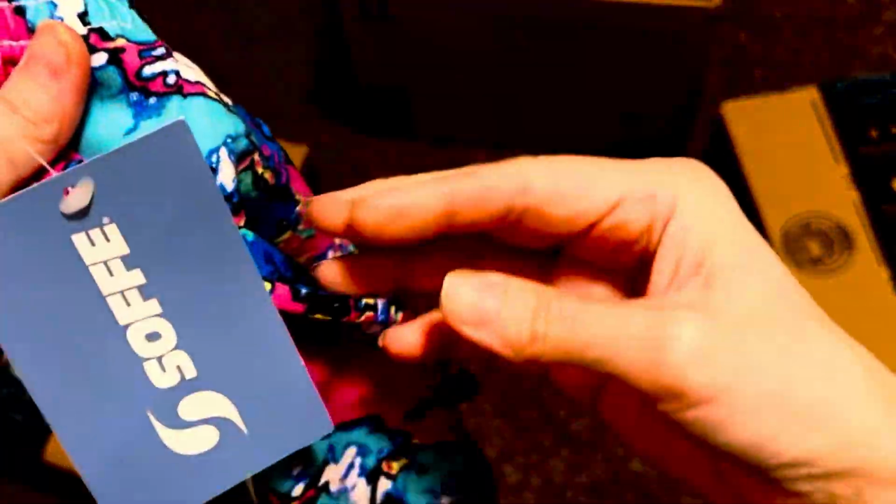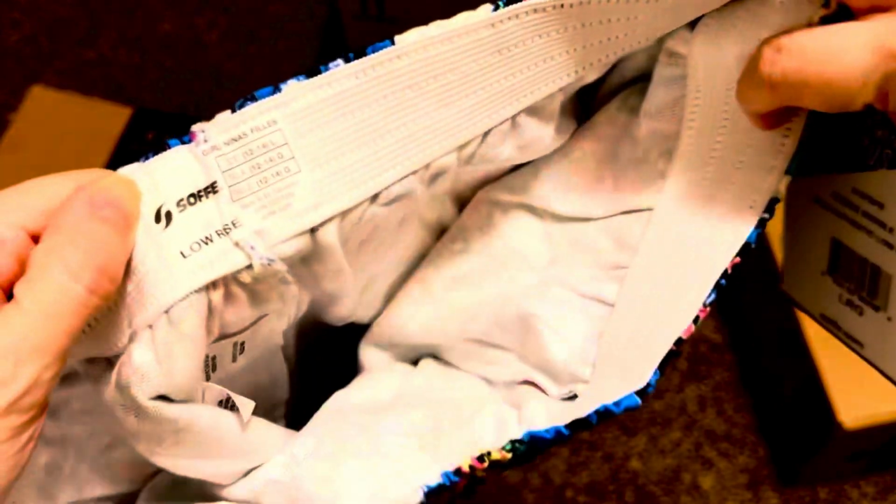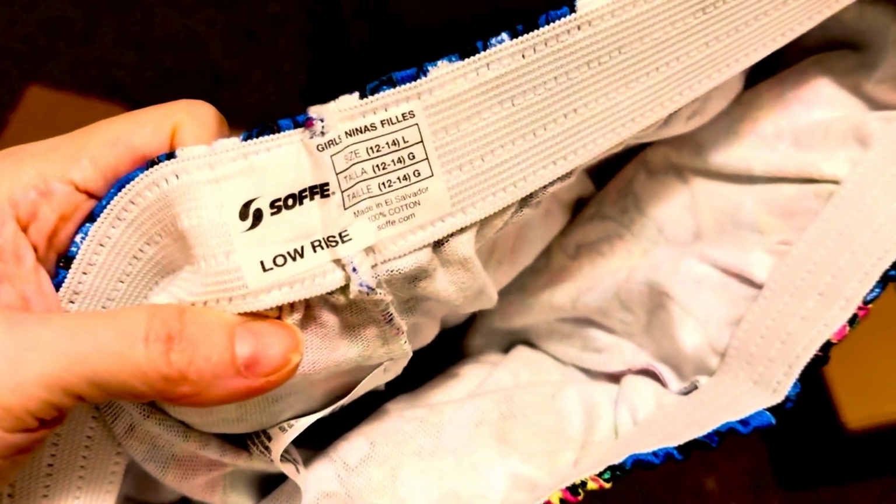These are Sophie shorts. This is size 12-14 in girls. These are pretty cool looking.